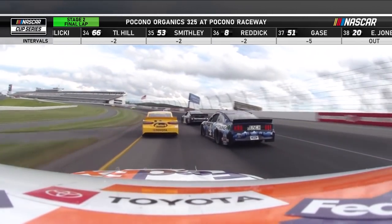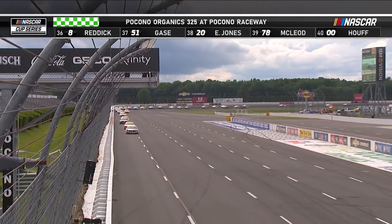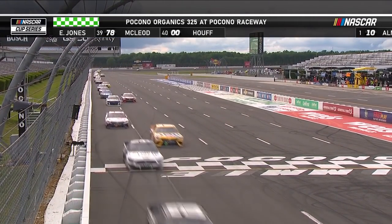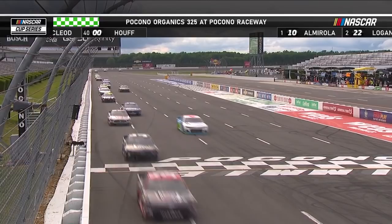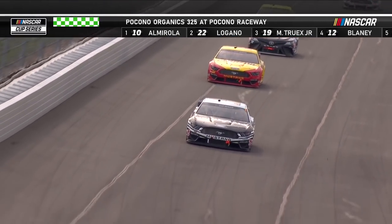This is pretty crazy. Last lap, stage 2. Green and white checkers in the air for Eric Almirola, Joey Logano, Martin Truex, Ryan Blaney, and Matt DiBenedetto. The top 5. And the final stage point goes to Chase Elliott.